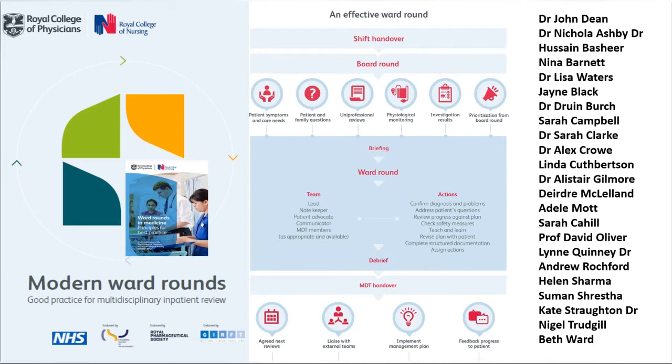It should be followed by a debrief of the team around what's worked well, what hasn't worked well, any challenges that there might be, and any learning. Very importantly, following that, the whole multi-professional team should come back together for an MDT handover around plans for each patient, which may be informed by other things that have happened during that time. And then there are outputs, as you can see, from the ward round as well. So that's the idealised process.